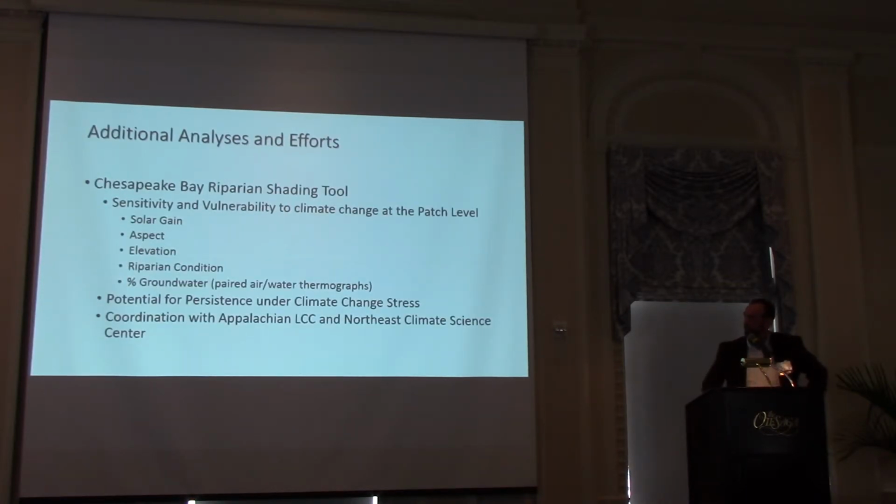So there's also a number of really interesting models that have been developed, and one of those is this Chesapeake Bay riparian prioritization tool, where they're looking at the Chesapeake Bay and trying to determine the sensitivity and vulnerability of landscapes and of catchments and patches to climate change. They incorporate into the model slope, elevation, aspect. They used a lot of paired air water temperature thermographs to determine which of these streams are more groundwater dependent than runoff dependent. And they also look at riparian condition, of course.